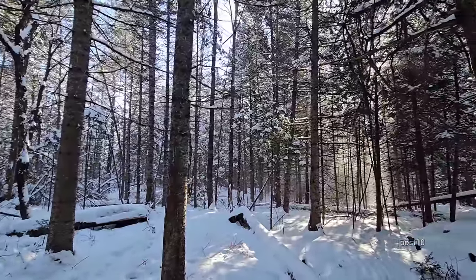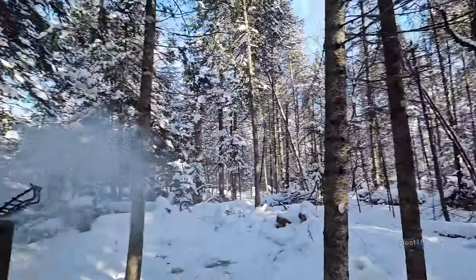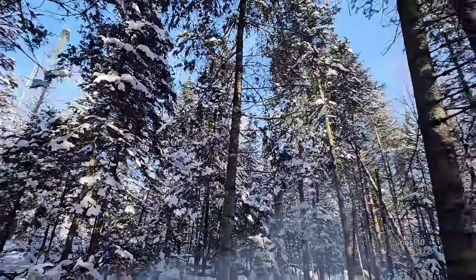That looks really pretty, the sun shining through, all the snow falling every time the wind blows. Nice sunny day.